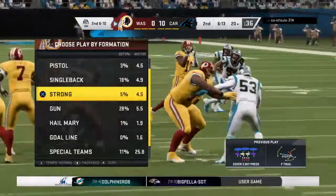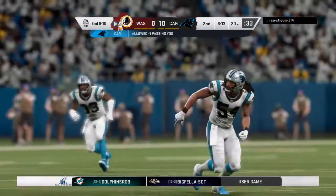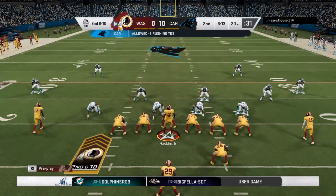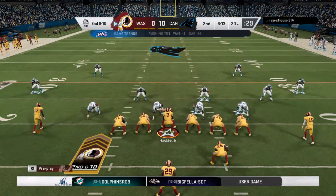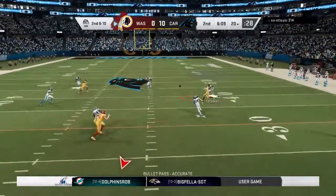Throwing to start the drive, but that one incomplete. The beauty of being able to play a zone defense when you can sit back and see the ball coming out of the quarterback's hands, guess what? Creates a lot of confusion, kind of a muddle in the middle of the field where you can go make a play on the football.